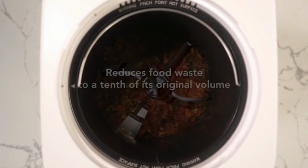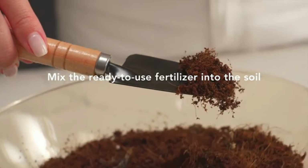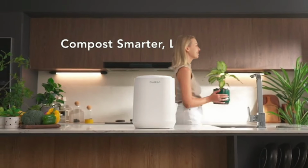Reduce your carbon footprint. Using Lomi instead of sending waste to landfills can cut your carbon footprint by up to 127%. Turn food scraps into plant food.